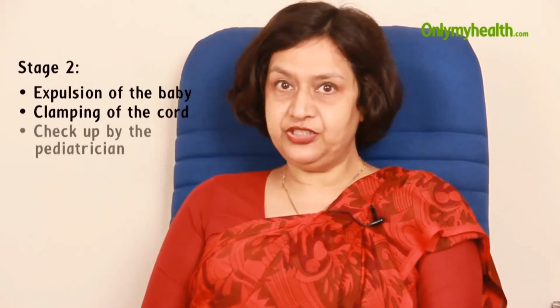The second stage is the stage of expulsion of the baby from full dilatation till the baby coming out into the world and taking its first breath. That is the time the cord is clamped. The pediatrician attending the delivery will take the baby away, do the suction and take care of the baby. And the obstetrician waits for the third stage, which is the stage of expulsion of the placenta.